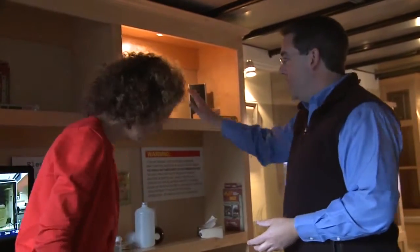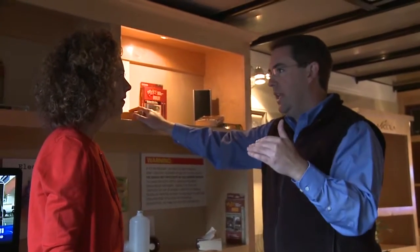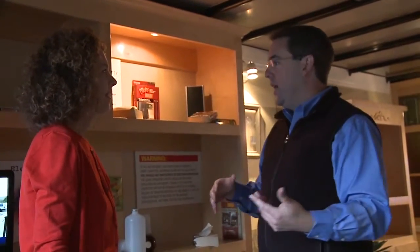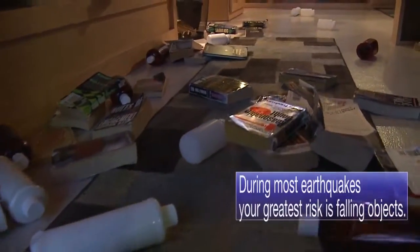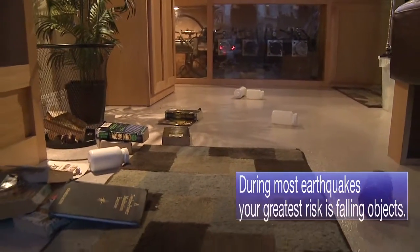Right, and so what we found is that a lot of times in earthquakes, you think that a building is going to collapse on you, and that's your biggest chance of getting injured. The reality is that most injuries occur from stuff falling. So that's unsecured items like we see here. You've got all these books and things that can hit you in the head. You could have a big flat panel television come down. You could have maybe a coffee pot or something off of the top of your refrigerator. So there's a lot of things that could cause an injury.